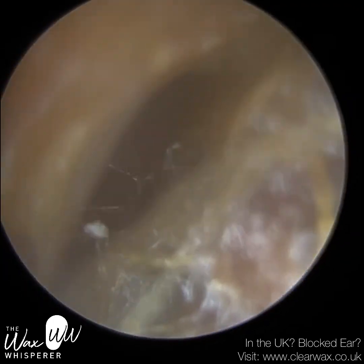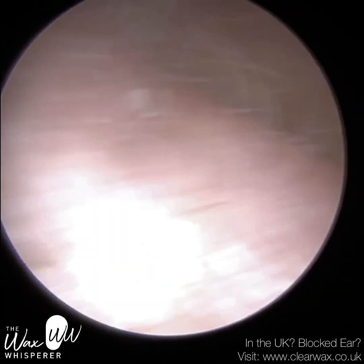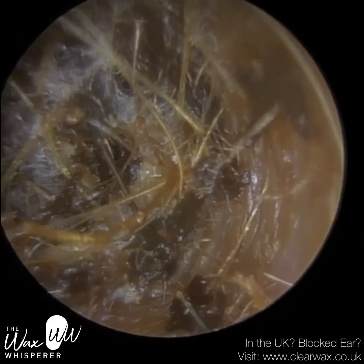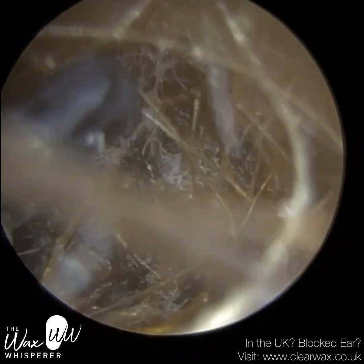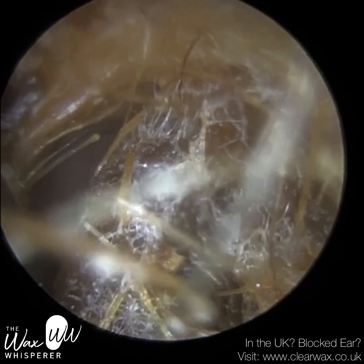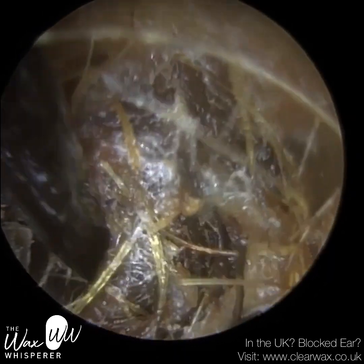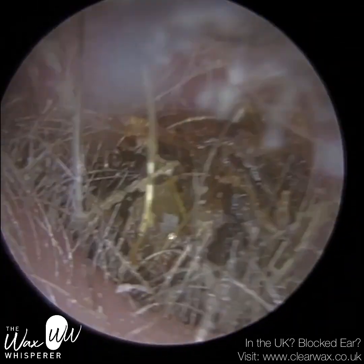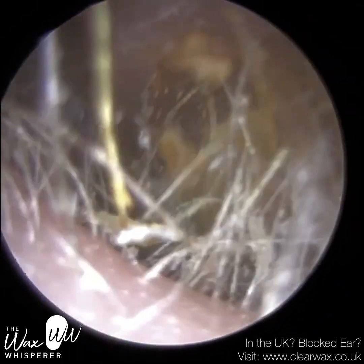So I just performed a bit of microsuction there, but the wax here is a bit drier and firmer, and although I managed to remove a little bit of wax, I saw an opening posteriorly and also superiorly here, so to the back top part of the ear canal. I'm just gliding my St. Bart's ear hook in and behind the wax, and I'm slowly bringing it through. You can see it's just got trapped at the entrance.